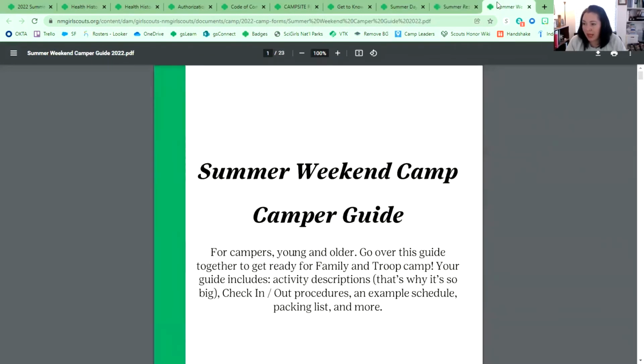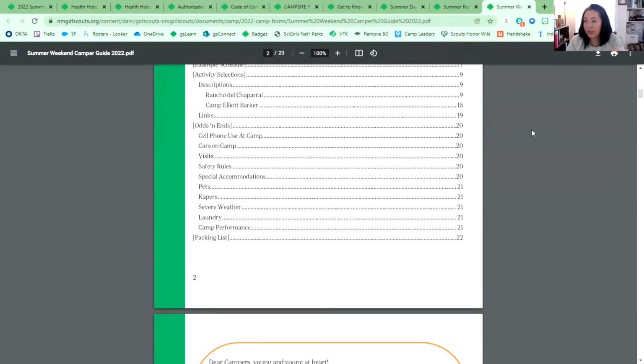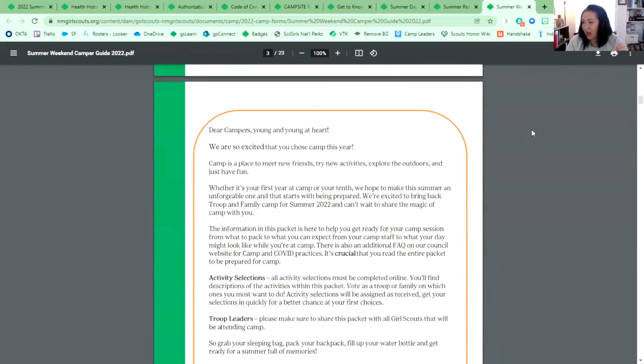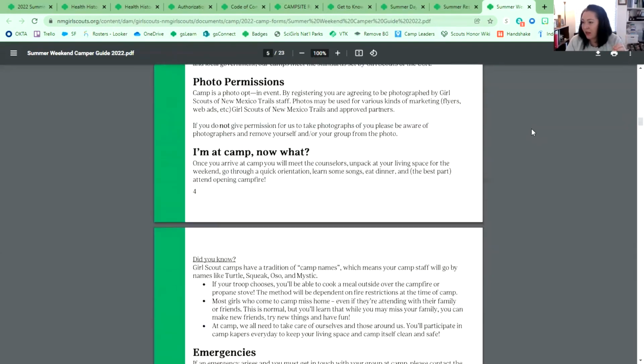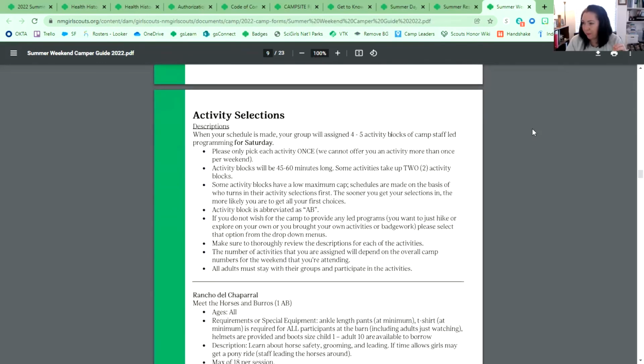And then for the weekend camp, this one is the biggest packet, but it's not because of extra information that you need to know about camp. It's got extra information about all of the activities that you can sign up for. So it's very important to take the activity instructions, information. Here we go, activity selection.